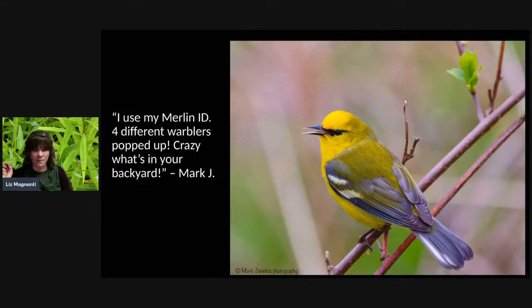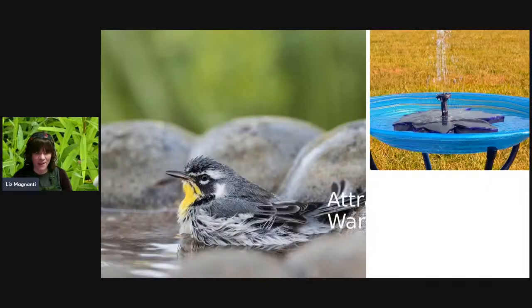And Mark had sent in a comment the other day that said, I used my Merlin ID and 4 different warblers popped up. Crazy what's in your own backyard. And that is very true. We're hearing those reports from lots of people.